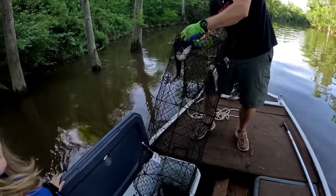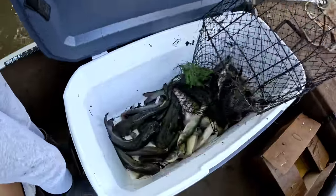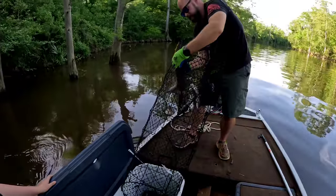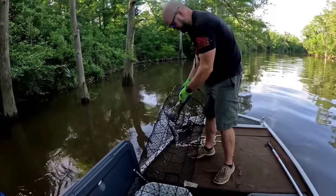Guys, I love it. I'm excited. And then one of the biggest ones are stuck. Yeah, they like to get stuck. But the anchor mode's working good. Yeah, the anchor mode's working great.